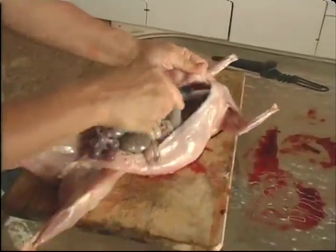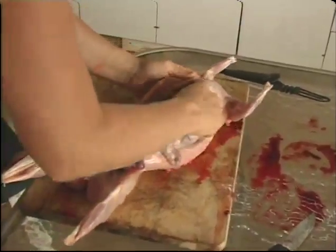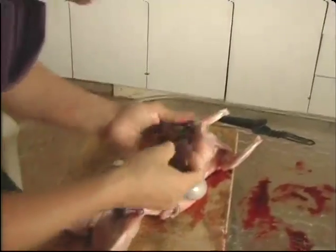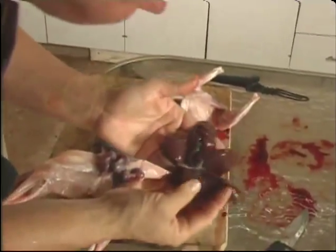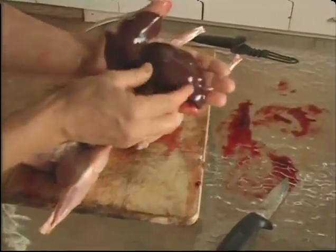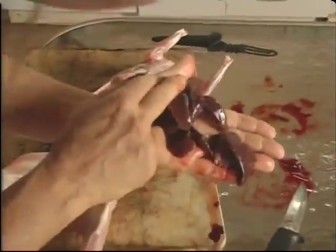Now here is the liver. Generally, the first organ to learn is the liver, checking to see there's no abnormal color, inflammation, or scarring, or any worms or discoloration. And this guy looks pretty healthy. It's a pretty nice looking liver there.